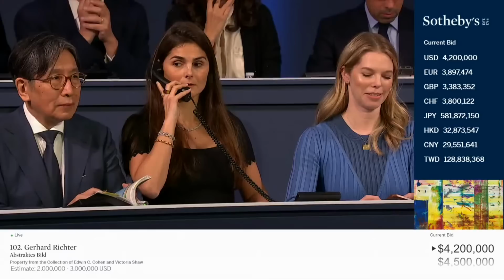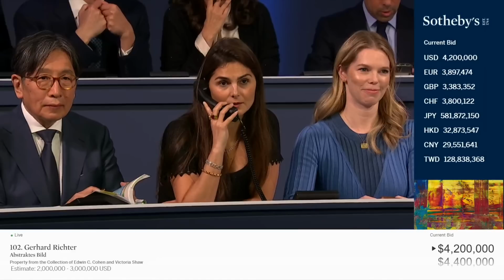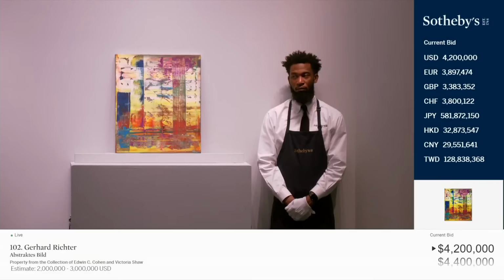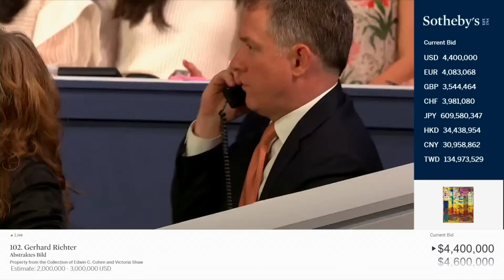Here at $4,200,000 on my left at 4,200. At $4,200,000 for the Richter. There it is, at $4,200,000. On my left, with Brad Bentoff at $4,200,000, not yours. Here at $4,200,000 for the Richter, $4,400,000. $4,500,000.